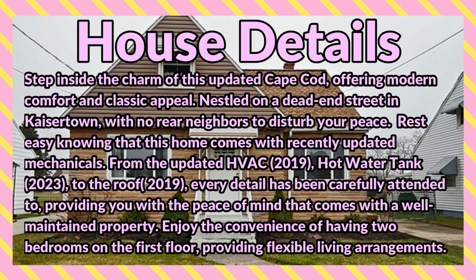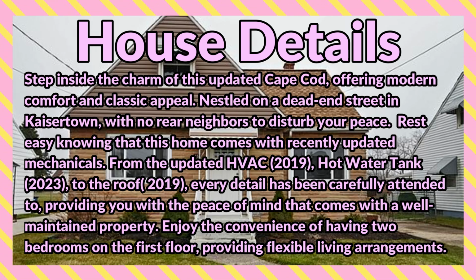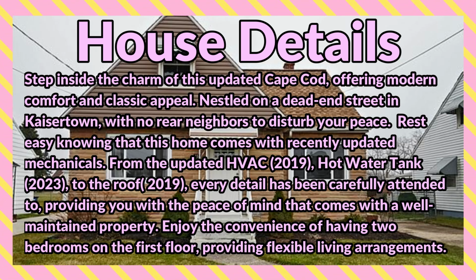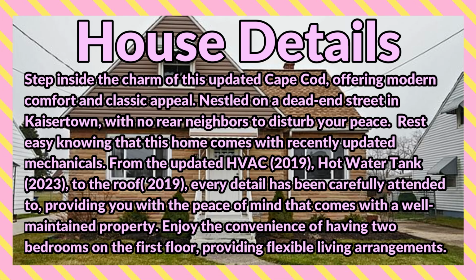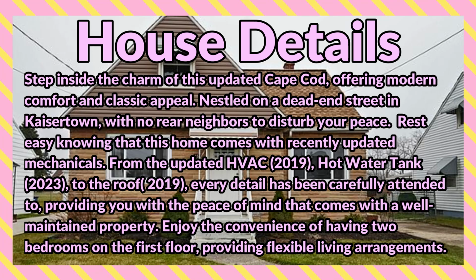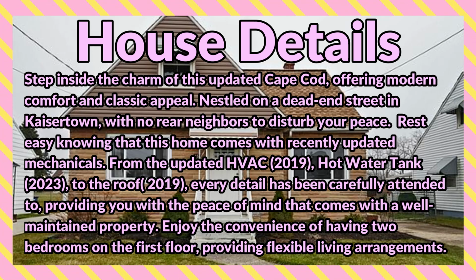Rest easy knowing that this home comes with recently updated mechanicals, from the updated HVAC 2019, hot water tank 2023, to the roof in 2019. Every detail has been carefully attended to, providing you with the peace of mind that comes with a well-maintained property.